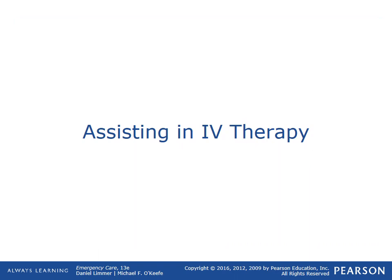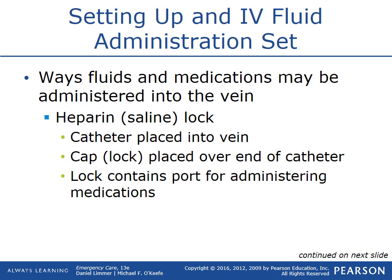And sometimes an EMT will assist in IV therapy. So you might have to set up an IV fluid administration set. Fluids and medications may be administered into the vein through an IV set or a heparin or saline lock, which is a catheter placed into the vein. The cap is locked off, placed over the end of the catheter, and the lock has a little port that you can give medications through.